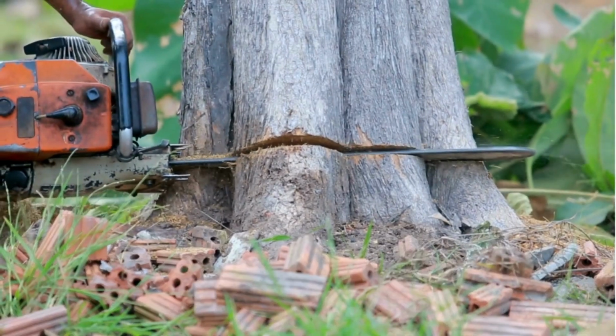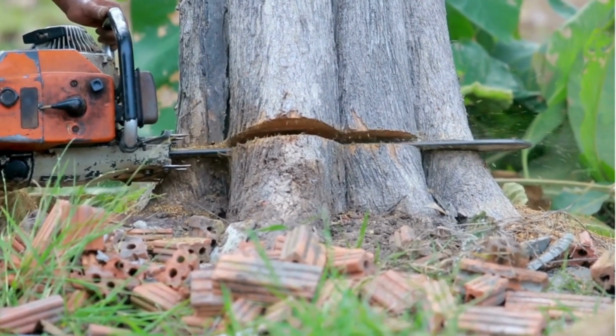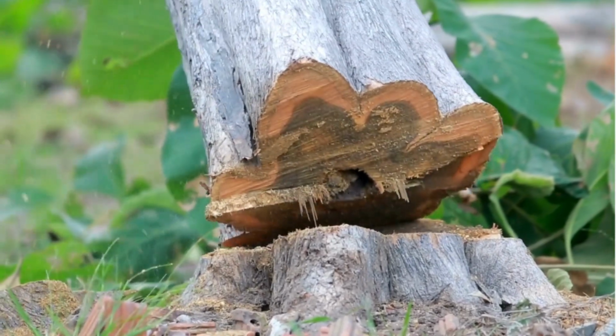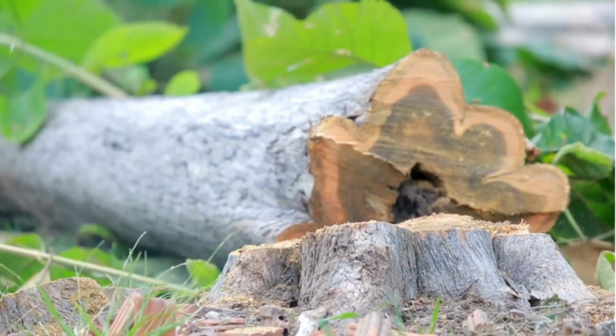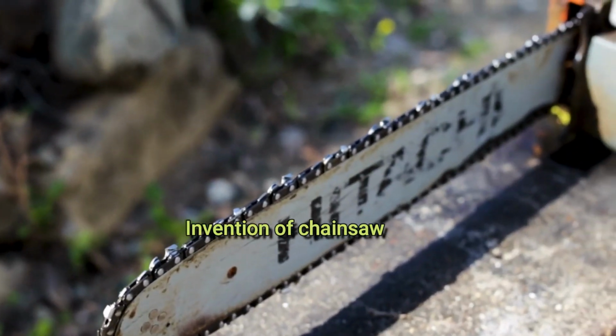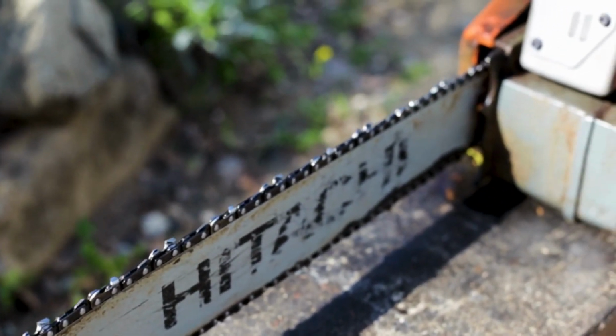Did you know chainsaws were once used in childbirth? Yes, you heard that right. The tool we associate with lumberjacks and horror movies had its origins in the medical field. Let's dive deep into the history of this fascinating and somewhat terrifying tool.